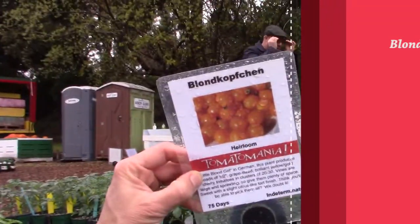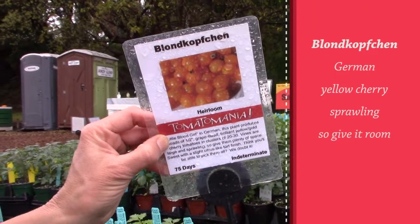Another interesting tomato variety in the cherry section is right over here, Blanc Option. I don't even know if I can get that. There it is, Blanc Option. I'm going to try it for the first time this year. It was recommended to me as something that works really well in holding up against blight and other diseases that coastal gardeners struggle with. So it's a cherry. It's an orange-yellow cherry. It is 75 days. It's indeterminate, and it's a German little tomato. So I'm looking forward to trying that one.